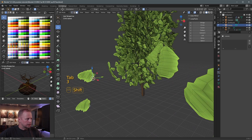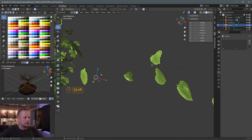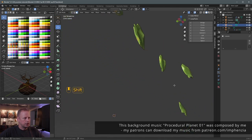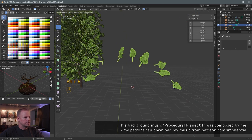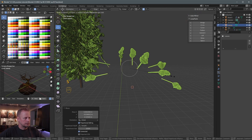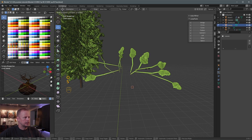So now comes the thing where I was going to select all of these, if I can. Shift select, shift select, shift select. We have to check the poly count on this thing after. And here, I'm just going to do Alt E to extrude along face normals, and then S to scale them, and G to bring them down. This is not going to look so good, but we'll have to live with it.